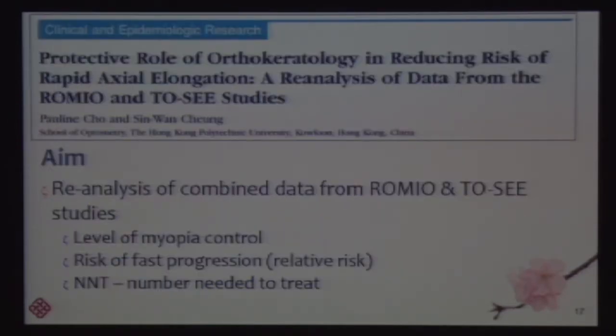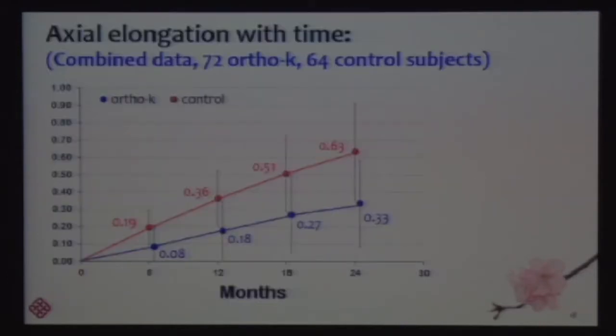So we published this paper where we reanalyzed the combined data, and we looked at the level of myopia control and at the risk of fast progression. We also looked at a new statistic, perhaps, because I haven't seen it reported in myopia control before, and that is what we call NNT, and I'll introduce that in a minute. So basically with the combined data, the result gives us again just below 50%, so 48%.